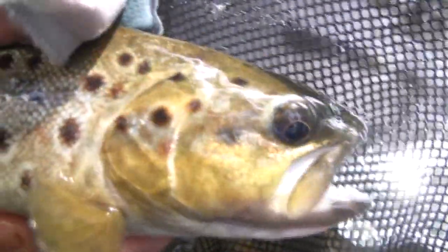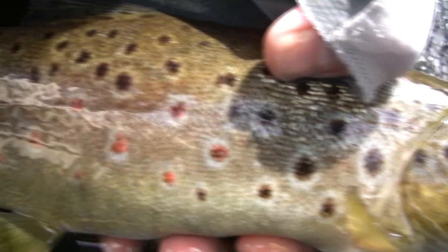Everything about trout makes them a fantastic target on fly, from the water they inhabit to the food that they eat and their excellent fighting ability.